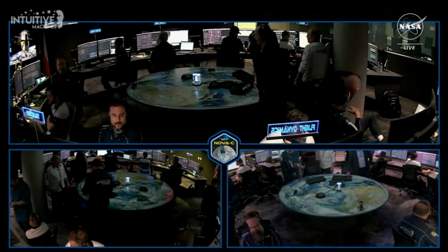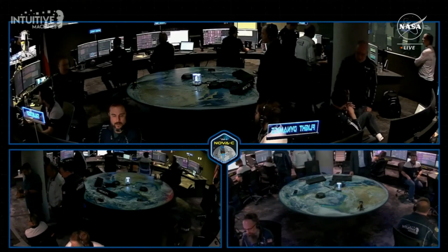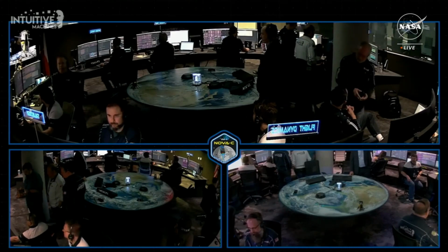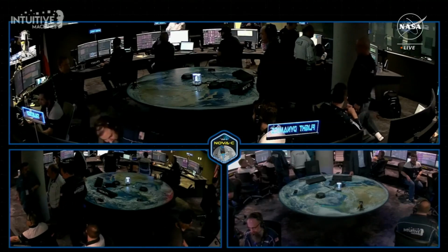All stations, this is Mission Director on IM1. We're evaluating how we can refine that signal and dial in the pointing for our dishes. What we can confirm, without a doubt, is our equipment is on the surface of the moon, and we are transmitting. So, congratulations, IM team. We'll see how much more we can get from that.